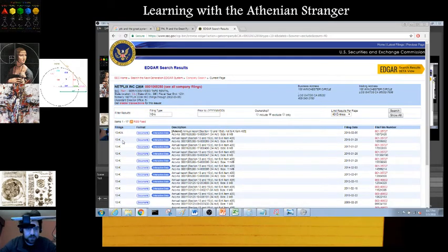And what you're looking for is the most recent 10-K, not an amendment. You're looking for the 10-K. So this will be the document we want to look at right here. There, this is a new feature as well, interactive data. I want you to ignore this for now.